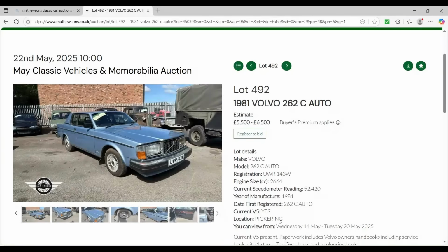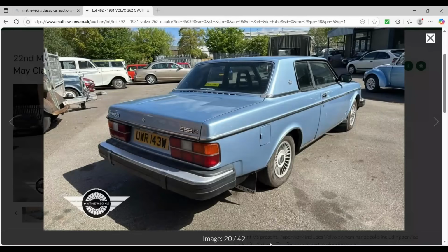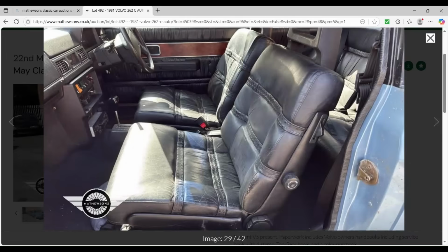On to Lot 492, a 1981 Volvo 262C with a 2.6 V6 engine. Mileage showing 52,400. Now, you don't see many of these nowadays. And this one through Derek, he'd never heard of a 262. Someone had to put him right. They were on sale between 1978 to 1981, and this one's coming from the last year of production, hence no vinyl roof, which I believe was deleted from 1980, 1981.